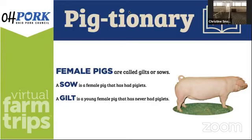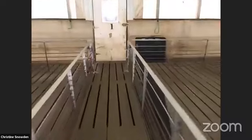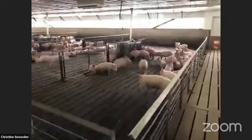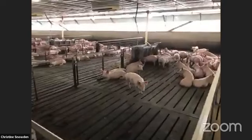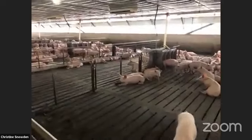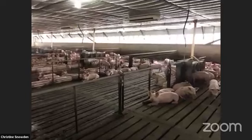Yep. And so just so you guys saw on there the Pictionary, it kind of tells you what terms I might be using. So a sow is a mama pig. That means she's had babies. And then a gilt, which you can see now, are females that have not had babies yet. So as you guys can see, we're on the side of the barn that has little baby pigs in it.